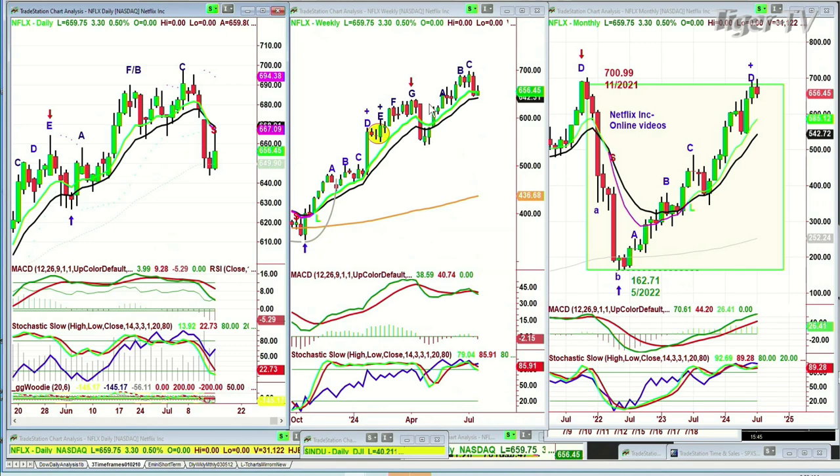Now, I'm going to call this a C. I have no choice. A C in the weekly chart. But it's done really well. 7.99 back. It slumps to 162.71 in May 2022. And there it is back in the 600s after almost touching 700. That's good. I'll be back in a moment. Basil Chapman, Tiger Ignition Zone.